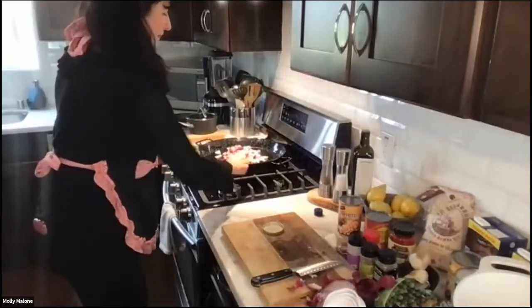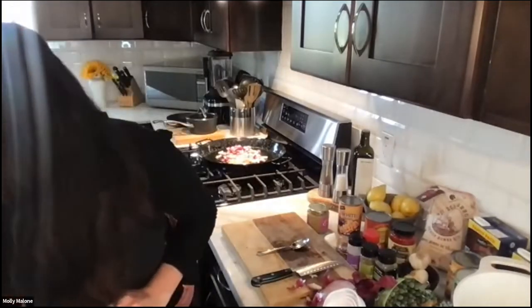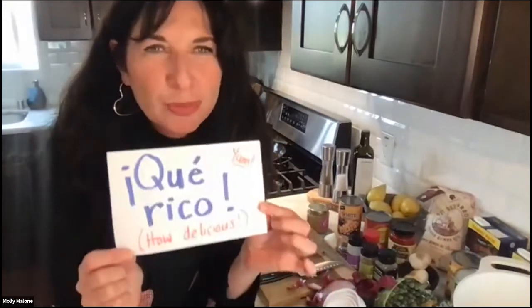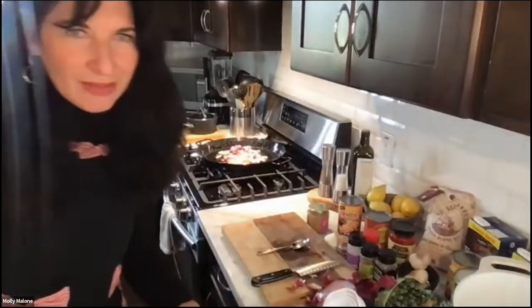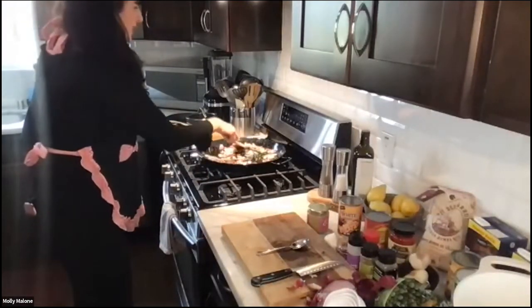Excelente. So now you hear that sizzling. Ooh. Can you start to smell? ¿Puedes oler? Qué rico, por favor. Qué rico. I'm obsessed with garlic. Sí, estoy obsesionada con el ajo. I love it and I love that smell. So I'm gonna go ahead and I'm just mixing it. Voy a mezclarlo.